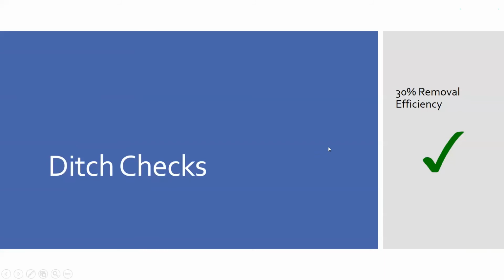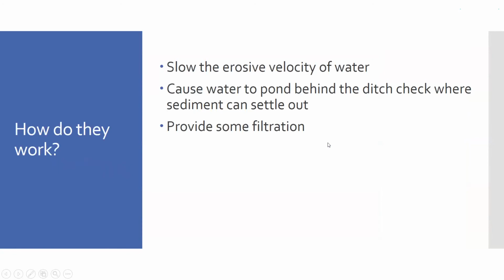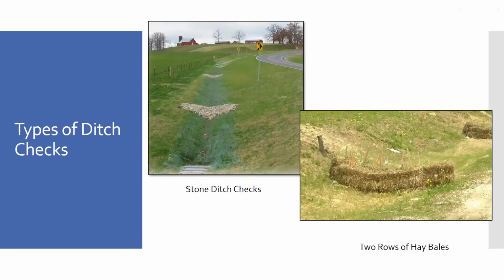Ditch checks. So ditch checks have 30% removal efficiency, and they work by slowing the erosive velocity of the water. They cause water to pool behind the ditch check, which causes large particles of sediment to settle out. They do also provide some filtration in low flow situations, but I would say the primary mechanism here is creating that pool where sediment can settle out.